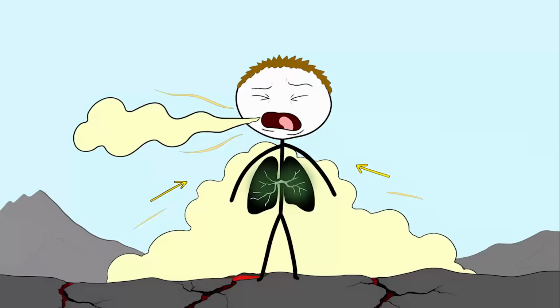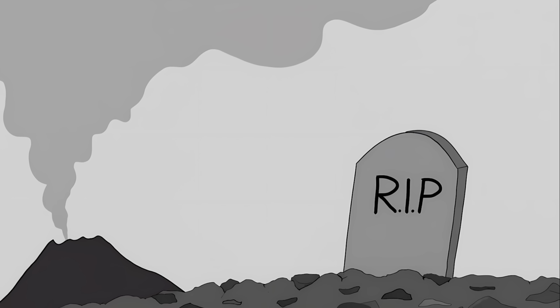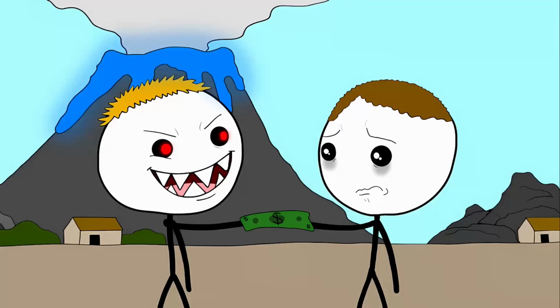The sulfur gases are so toxic that even breathing a little bit can damage your lungs. The miners who work here have to wear gas masks. Even then, their average life expectancy is not great. Some of these miners carry up to 200 pounds of sulfur up and down this volcano every day. They get paid about $5 per trip.